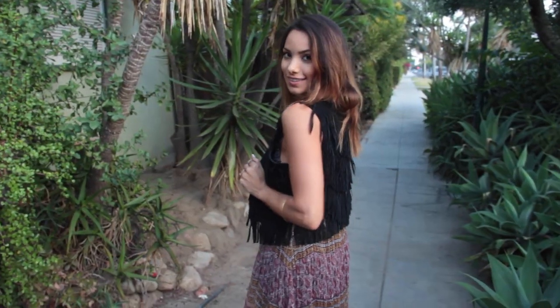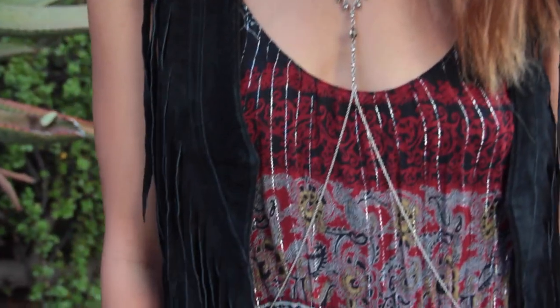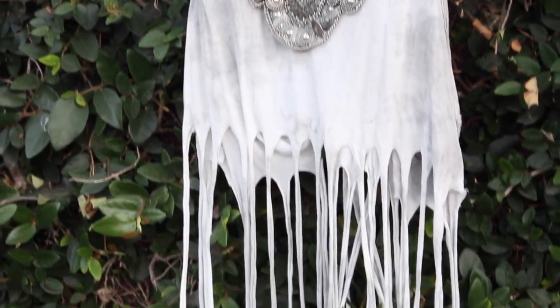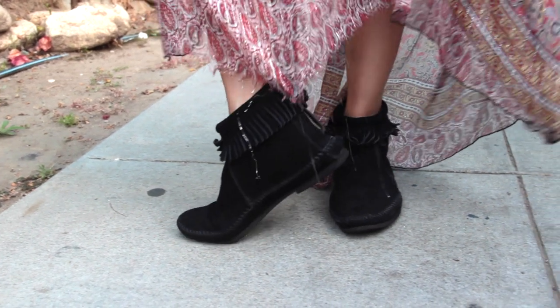I am loving fringe. Anything with fringe on it. I have this leather vest that I got. Well, it's pleather because I got it from Forever 21, so it's definitely not real leather. But I've had this vest for probably the last 5 years, to be honest, and it's still in style. I love it, and then I just have a couple different items, a crop top, and then I also have a kimono with fringe, and I also have these little boots with fringe on them too. They're like little moccasin boots.